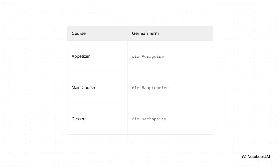Now, on that Speisekarte, you'll probably see the meal broken down into courses, or die Gänge. The appetizer is the Vorspeise, which literally means the before dish. Your main course is the Hauptspeise, which translates to the head dish. And for dessert, you can either say die Nachspeise, the after dish, or just the familiar das Dessert.